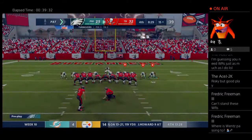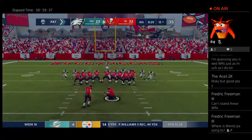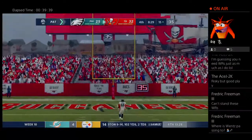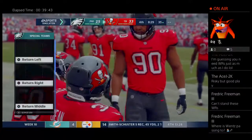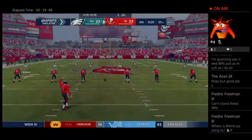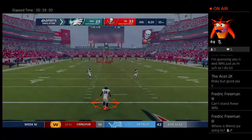Ah, yes, the old tip drill works to perfection there. You're bringing back great memories. Used to love that drill. A lot of times in practice, you work on it, not just one tip, but multiple tips, just in case the ball stays in the air for a while, to have an awareness and the ability to go up and grab it, and then you want to get some blocking support and end up in the opposite end zone.